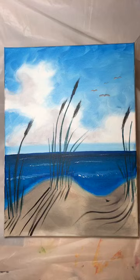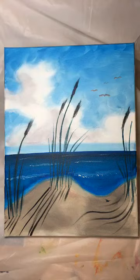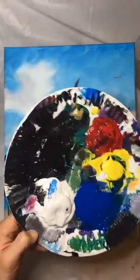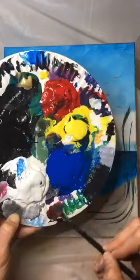Okay, so flip-flops. Mine are red. What color are your flip-flops? So, for these old flip-flops, I'm just going to go into some red. And I might dull it with a little bit of that color that we had worked on for our shadow.